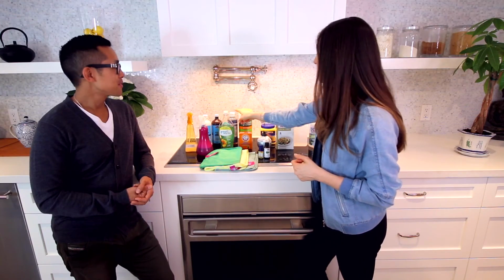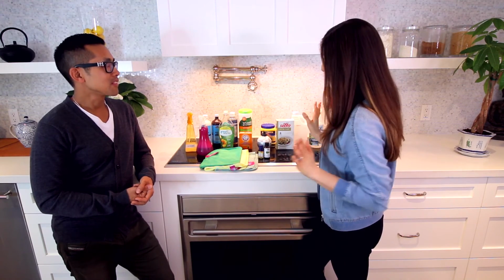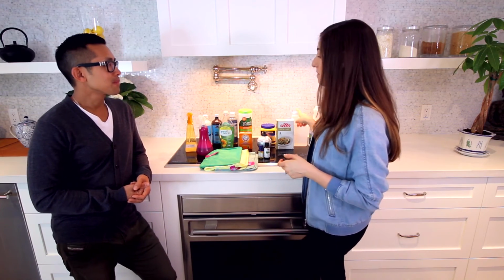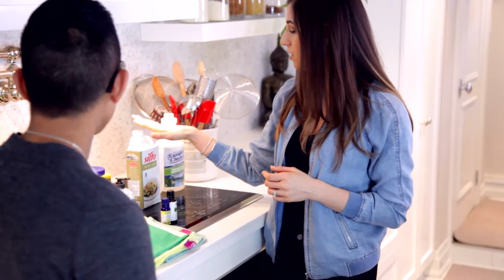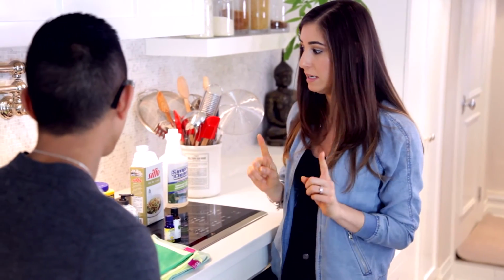The only thing I would recommend is not to mix Dr. Bronner's with vinegar. For whatever reason, it doesn't work. Okay. But dish soap and vinegar actually mix quite well together. So if you wanted to use this particular combination, 1 part dish soap, 1 part vinegar, you can use that on soap scum, and that'll really nail it.